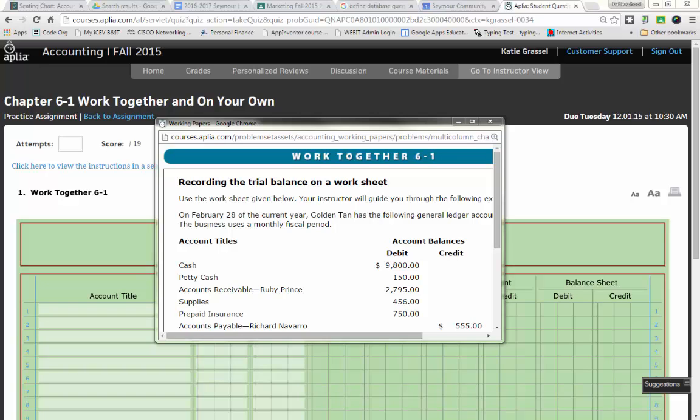When we do manual accounting, we have to go through and make sure that our accounts are ready for our end of fiscal period work. So we do something called a worksheet. And a worksheet looks like this. I know it's been open. I'm going to actually get my instructions off here for a little bit.